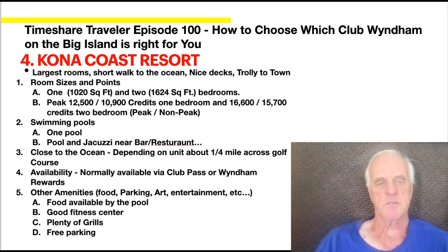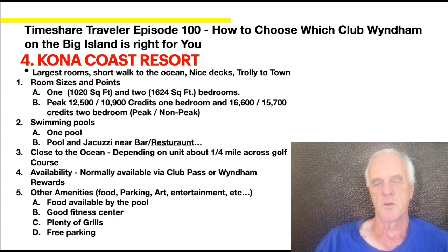The room sizes, nice size, one bedroom has two baths, and the two bedroom is pretty good size as well. It's 12,500 or 10,900 credits for the one bedroom, and 16,615.7 for two. And so it's comparable, not much more than the WorldMark Kona for the one bedroom, a little bit more on the two bedroom size. So if you're needing a one bedroom, it's comparable to the WorldMark, and just a little bit higher than the Hula and so forth.